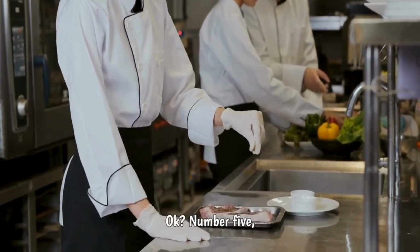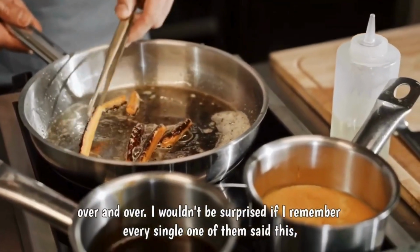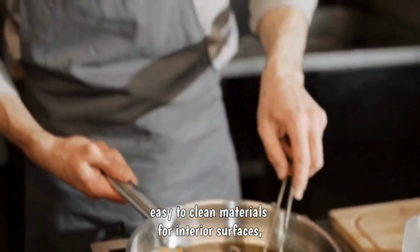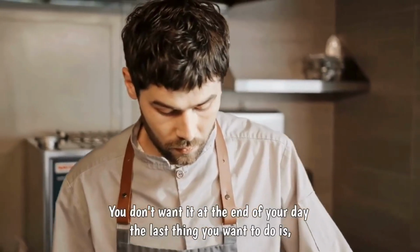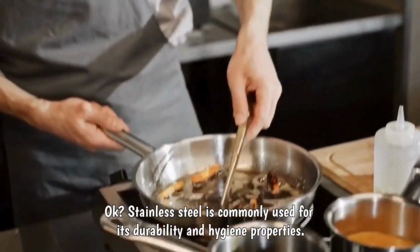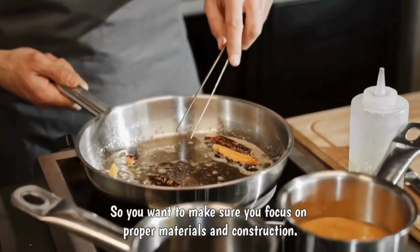Number 5, materials and construction. This was repeated actually over and over. I wouldn't be surprised if every single one of them said this. You want to use durable but easy to clean materials for interior surfaces, okay? Countertops and flooring. At the end of your day, obviously you have to clean up and stay hygienic. We got that. But you don't want to clean your truck for 4 or 5 hours at the end of the day, okay? Stainless steel is commonly used for its durability and hygiene properties, so you want to make sure you focus on proper materials and construction.